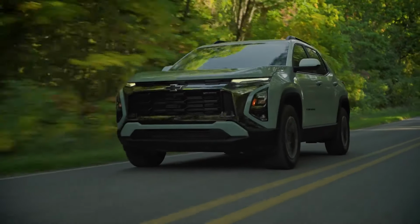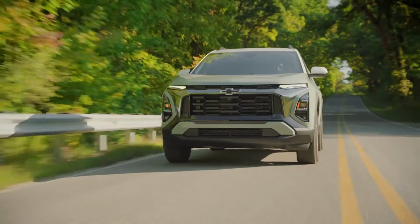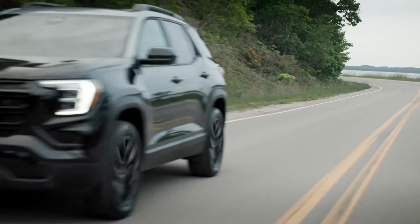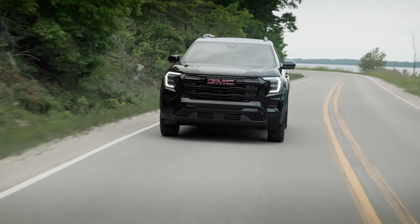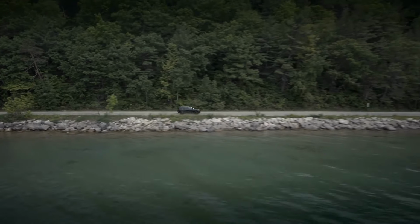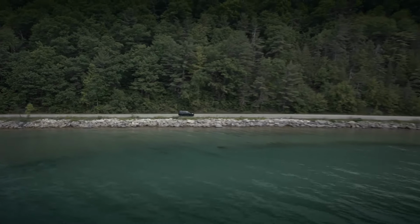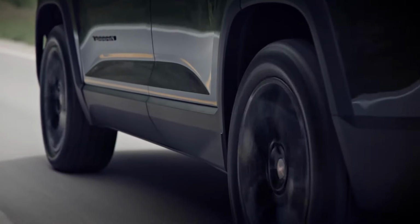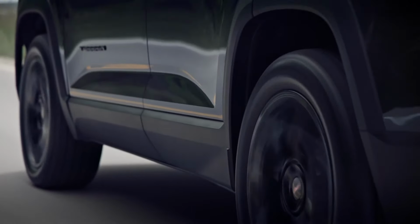So we're going to be comparing the Equinox LT and the Terrain Elevation, which are the entry-level trim levels in both of the two respective lineups, but there are going to be some key differences specifically on the Terrain side of things where you cannot get those features and options over on the Equinox LT. You do have to step up to a higher trim level. But then we're also going to be covering the pricing for the 2025 model year or the current model year for each of these two vehicles.